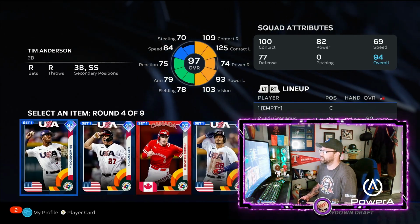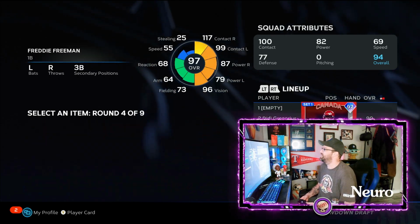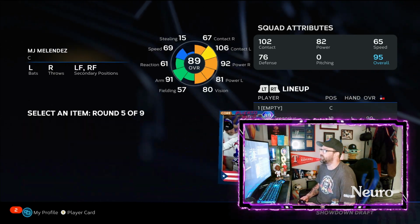Then we're going to look at some of these other cards to see. We got a lefty in here and Freddie freaking Freeman, so we're going to take him. That's a good card and a good swing for me personally. We've got, let's see, any others in here? We got just the one here in MJ Melendez. We got another lefty right there.